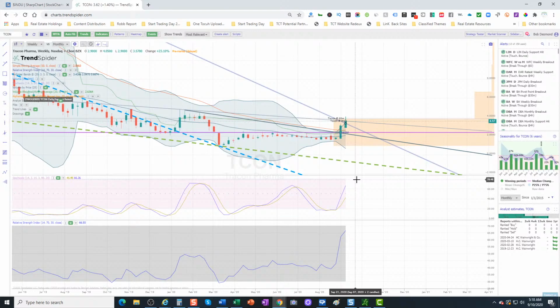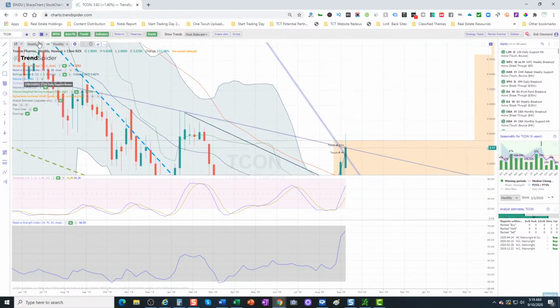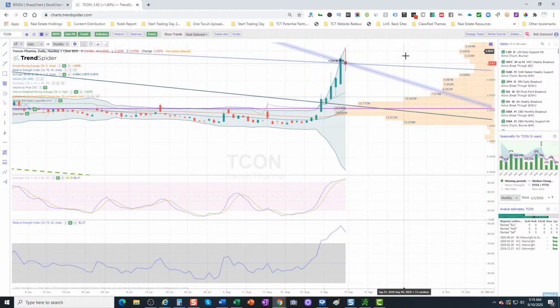Let's get to, before we go to First Majestic, I want to talk about TCON. I really like this chart. It fired off an alert yesterday. It triggered here. And I'm not sure whether or not, because I didn't go back and take a look, it did what I wanted it to do.